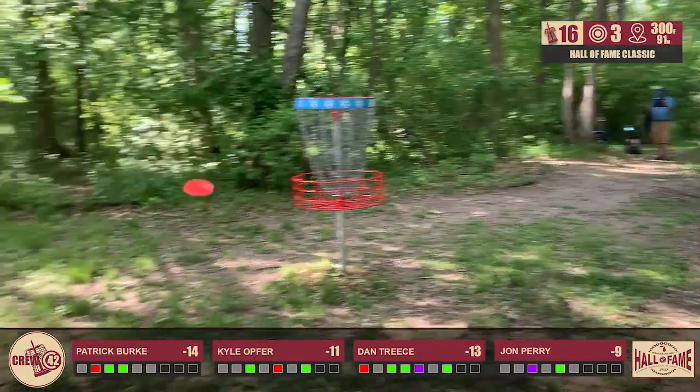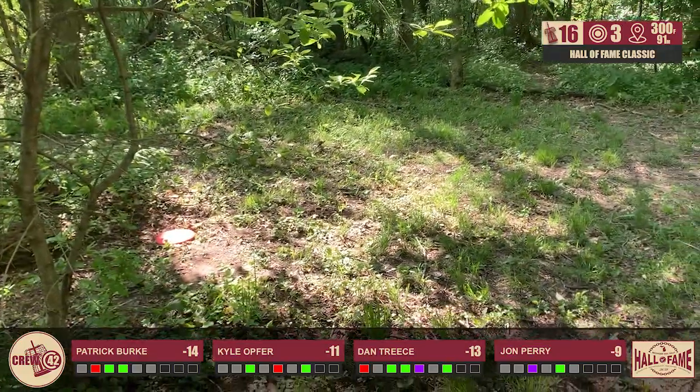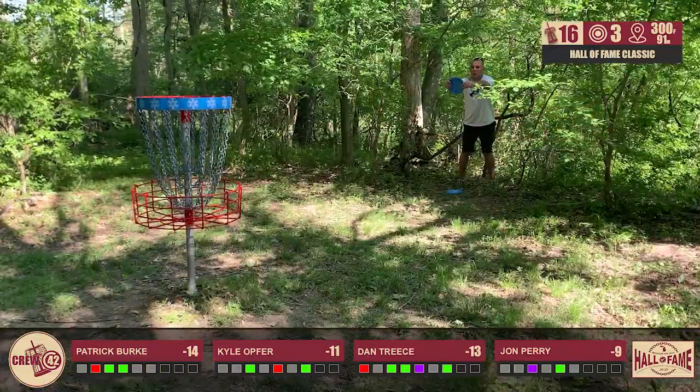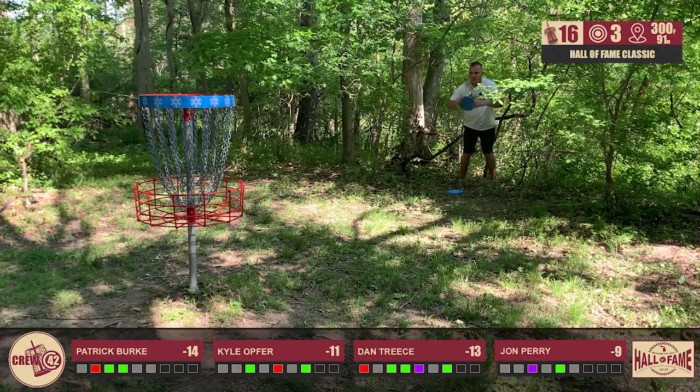John with the best drive of the group. Just left that wide there. He's kind of just been off his mark from where I've seen him play before. Still playing pretty well, though.